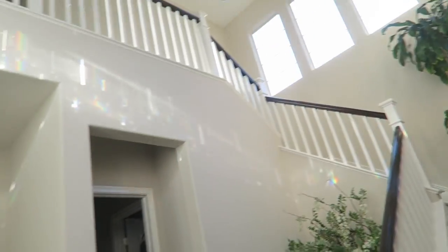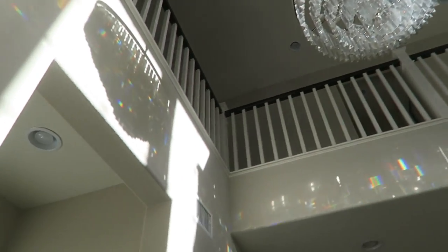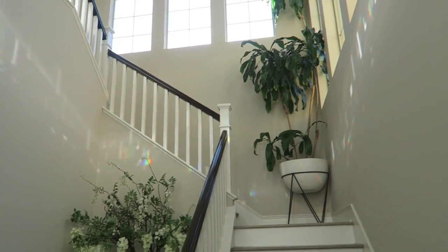But look how rainbowy it is right here. I love it. It's so pretty. And I'm so obsessed with that tree being there. I love it in that spot so much.